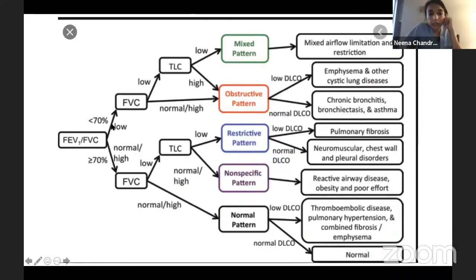So now going here to the, if your ratio is lower, because that was if it was normal or high, you go here to see your ratio. Here they're using FVC. They're not using the FEV1, but the FEV1 will tell you the severity of COPD. So that's part of the GOLD criteria that you need for severity of COPD. But this algorithm here is saying if your FVC is low and your ratio is low, then you look at your TLC. And if your TLC is high, then this points more to an obstructive pattern.